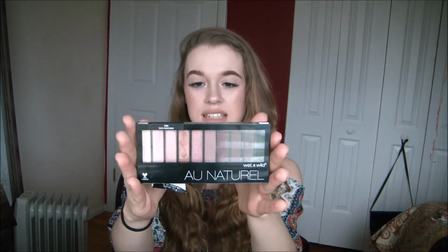again, this is Wet n Wild. I tried a lot of Wet n Wild products. This is the Wet n Wild eyeshadow palette, cruelty-free, au naturel. It's apparently natural, and it's called Nude Awakening. I believe they have like 2 of those types. One is like lighter, like cool tones, and then you got these pinkish ones.